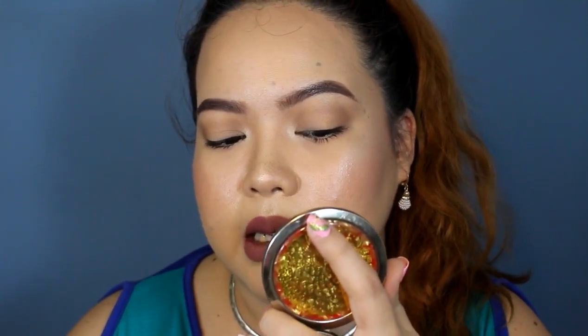Let me check kung transfer proof pa siya. Kasi feeling ko nag-dry na siya. Yeah, nag-dry na siya. So, I'll try to kiss the back of my hand. Oop, meron pa rin konting transfer. Here, I don't know if you will be able to see. Pero konting-konti lang yung galing dito. Siguro, it's still a bit wet. But, all in all, transfer proof siya.